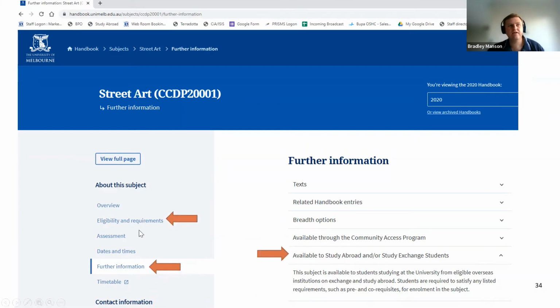Another thing you can look at is eligibility and requirements. So if there are any extra prerequisite entry requirements, it'll be mentioned under eligibility and requirements. You can look at the different assessment options. So is there a final exam? What's the percentage as well? Is there a midterm? Things like that. It will tell you what the assessment items are and what the times are. So there's a lecture on Mondays, there's classes on Tuesdays. It will give you the actual timetable of what you can choose.